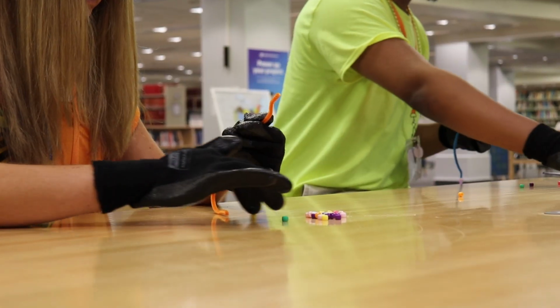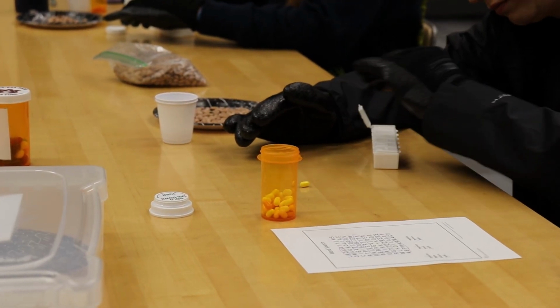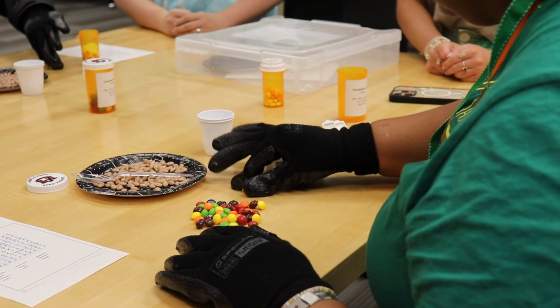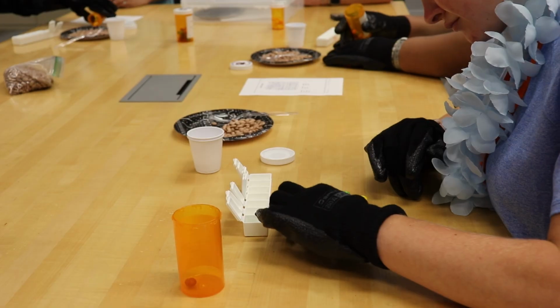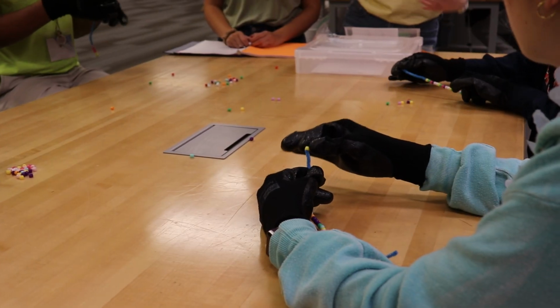Today we're doing an aging sensitivity activity where the students are putting on gloves to simulate neuropathy or arthritis in the hands. So they're putting on the gloves and putting their medication in their weekly pill box, as you can see, and seeing the struggle that elderly patients or people with this neuropathy can have when putting them in, and learning how to be empathetic and how to help these patients out.